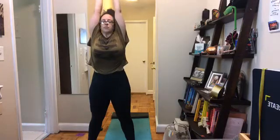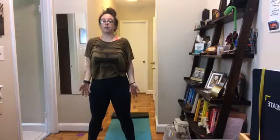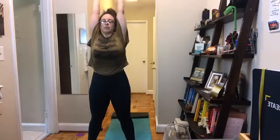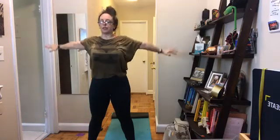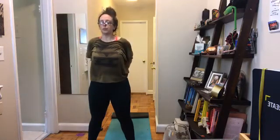Inhale, arms up overhead. Exhale, bring those arms down 2 more times. Inhale, arms up overhead. Exhale, bring it down. 1 more time. Inhale, arms up overhead. Exhale, bring it down and interlace your fingers by your glutes.